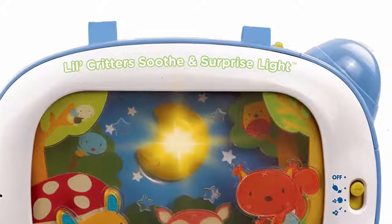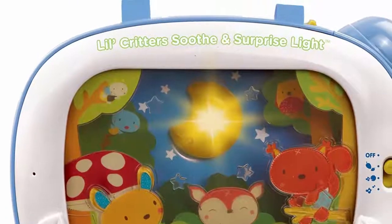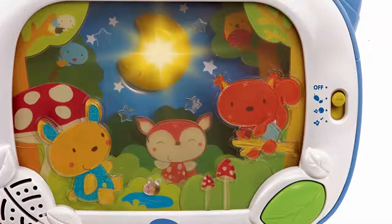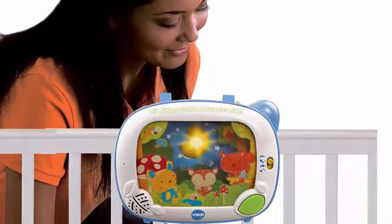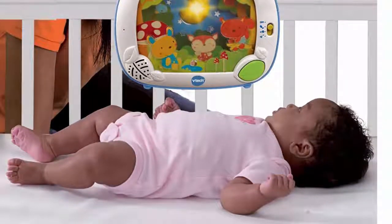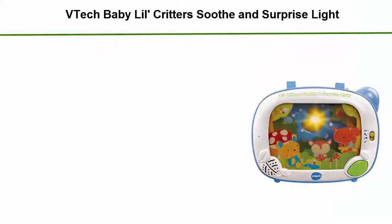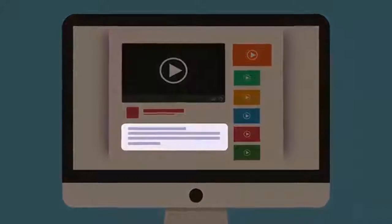Top 4. VTech Baby Lil' Critters Soothe and Surprise Light. Built-in sensor activates the soother and plays calming sounds and music when your child cries. Fits on most cribs, the toy is intended for 0 to 2-year-olds, operates on 4 AA batteries that are included. Check out the description for more information and latest price.